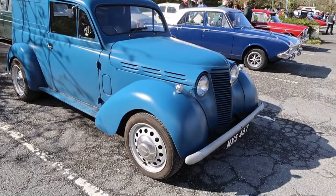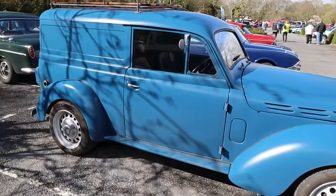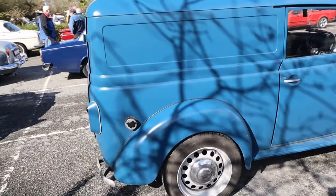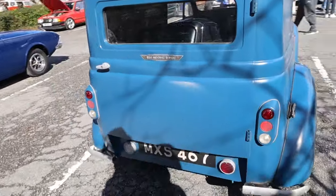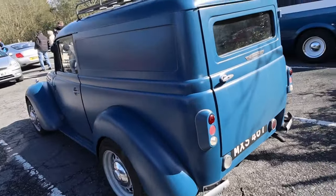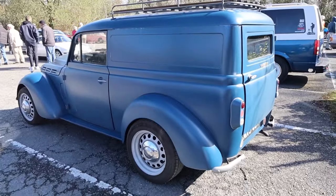You'll have to forgive me, guys, but I'm not actually sure what this is. I know it's a Renault, and obviously it's an old retro van, and I'll tell you what, that is well cool. I'd like to get a bit more information about this one, if anybody knows or if the owner is watching. That's awesome, nice and unique and a little bit different. We definitely like that here.